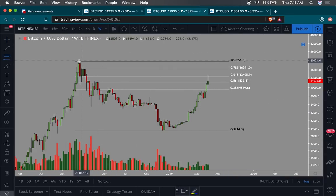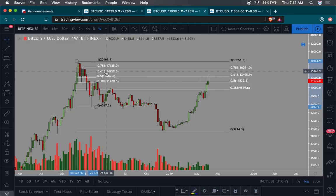Watch this, okay? So once we go back from the bottom right there, you can see that prices bounce up to that 382 fib, right? Couldn't even reach that 618, okay? That means there's almost aggressive bearish strength to push the prices down.